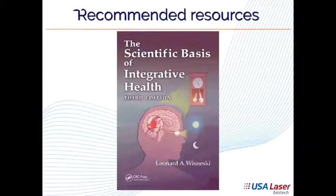I also recommend The Scientific Basis of Integrative Health. I wrote chapter 10 in this book, which deals with lasers, of course. That's what I do. But here's the integration, talking about integrative health. That's the nice thing about it: talking about lasers and other technologies and therapies in one book.